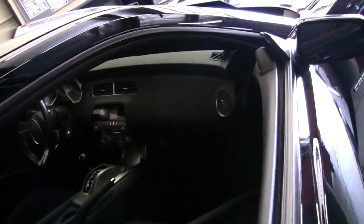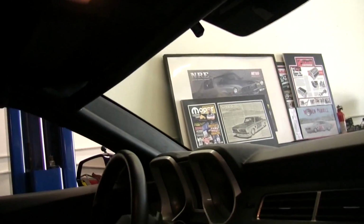Also want to show you just how tight and nice the cage fits the car. Look at these down bars. They are as tight as you are going to get. I wish there wasn't so much glare here, but if you look at these down bars, they are hugging as tight as you're ever going to get in one of these cars. Got the provisions for a window net.